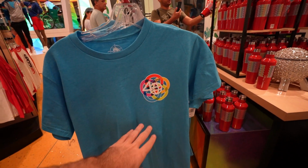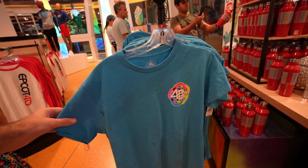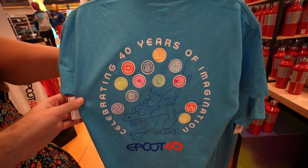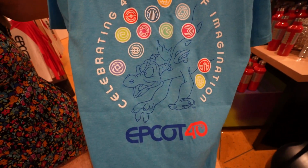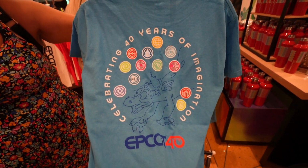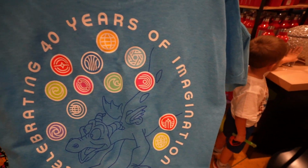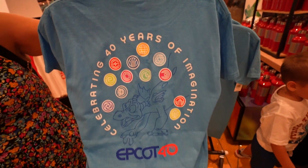Another kind of basic blue. This one actually does have something on the back here. We could show you that. On the back, you've got the Figment again. You're getting a very common theme. I don't think I have to tell you much, but it's pretty much Figment every single time, and you're getting all the little logos here, along with celebrating 40 years of imagination.